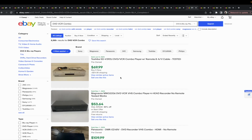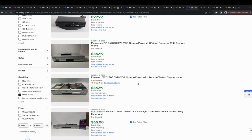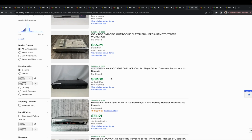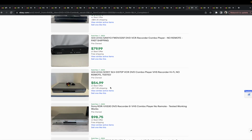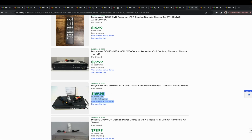DVD VCR combos, talked about these for a while. People think they're old, outdated technology. They're really not. Here you have Toshiba selling for $94. Most of these are going to be in that 75 to 100 range. You can see them. There's a lot of 50, 60s. Those are probably the bottom end ones. The middle range ones are going to be in that 75 to 100. And occasionally you'll catch one that's worth over that $150 range.